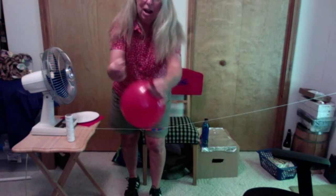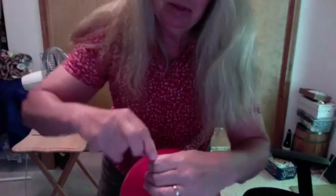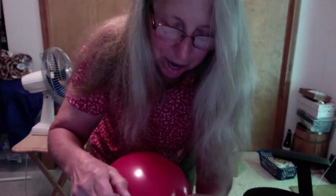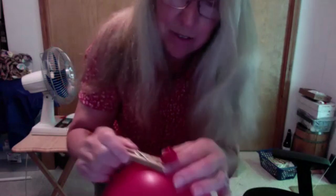And so now, I'm going to come a little closer so you can see this. So now, what I'm going to do is just twist it. I'm not going to tie it, because then I won't be able to let the air out. And I have this little clothespin. I just twisted the end of that, and I'm going to stick the clothespin on it so the air won't come out.